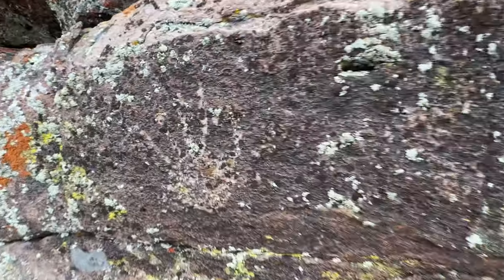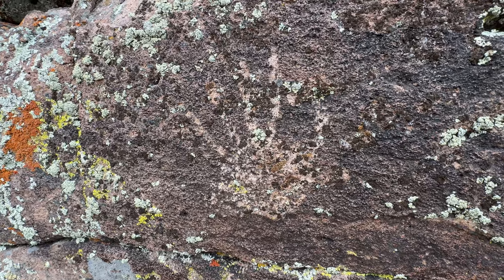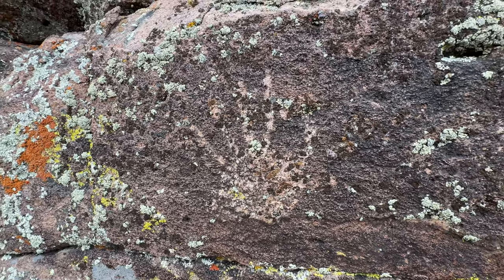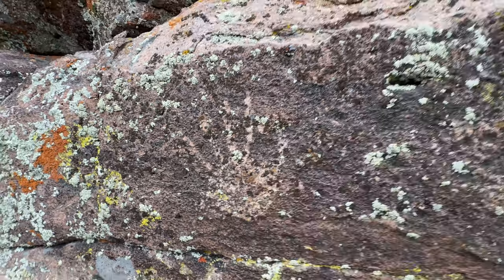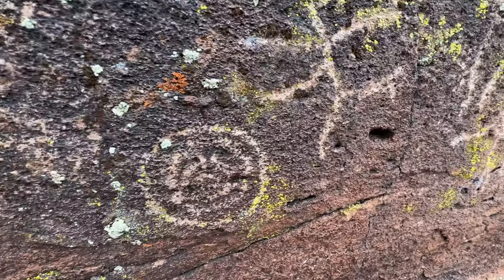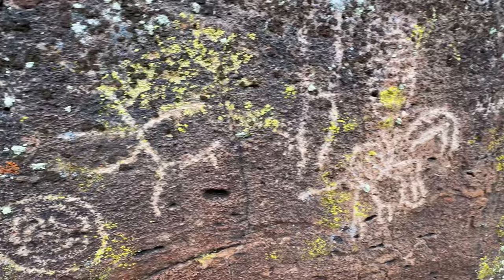And then, is that a meteor falling from the sky? Maybe that's what they saw, was a meteorite fell from the sky. That's interesting though. And then that, oh, that thing, whatever that is.